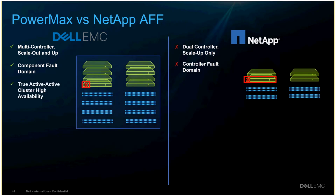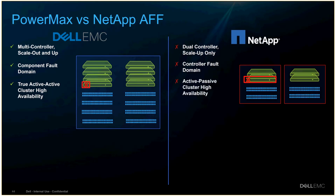We have true active-active clustered high availability, which means that any controller can see any disks. They don't have it that way. Their controllers own their own disks. And if they fail over, the other controller has to reach across the fabric to grab them. We have global dedupe across the entire system, whereas they have these things called dedupe pools.